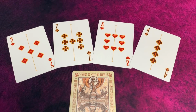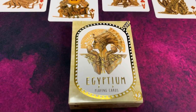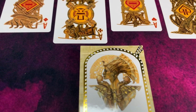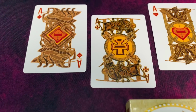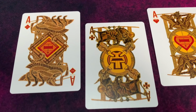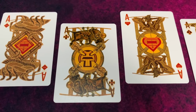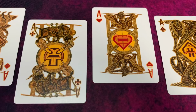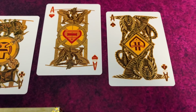But I love the court designs in this one. The art style in here is almost impenetrable. But the more you look at it, the more details you'll find in those designs, and I do enjoy that. I like the Egyptian theme. I like all the details with the gold foiling and the metallic inks going on here. So this is one I do enjoy.